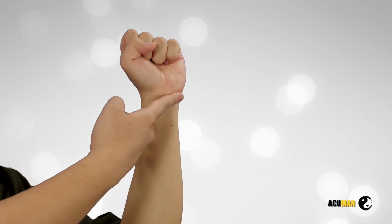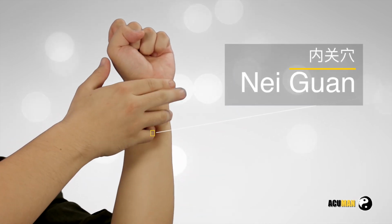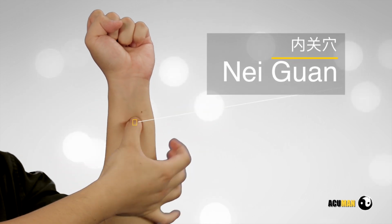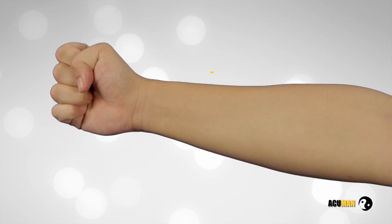The acupoint we're going to use today is called Neiguan. So where's Neiguan? The Neiguan point is right below your wrist, about 3 fingers. We're going to use 3 fingers as a measurement this time. From our wrist, use 3 fingers, and then the point right in the middle of the 2 bones, which means here, is the Neiguan point.